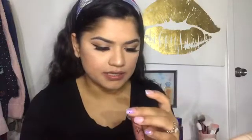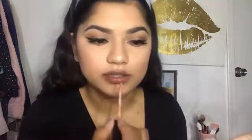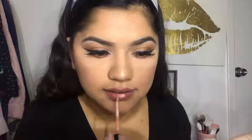My Kylie Cosmetics Velvet liquid lipstick. This is in Bare. And I don't put it all on the lip. I literally just focus it in the center. It smells so good. Okay, so that is the finished look.